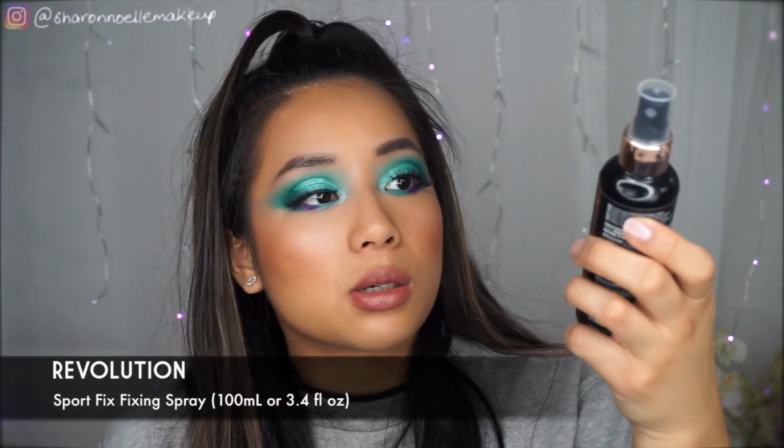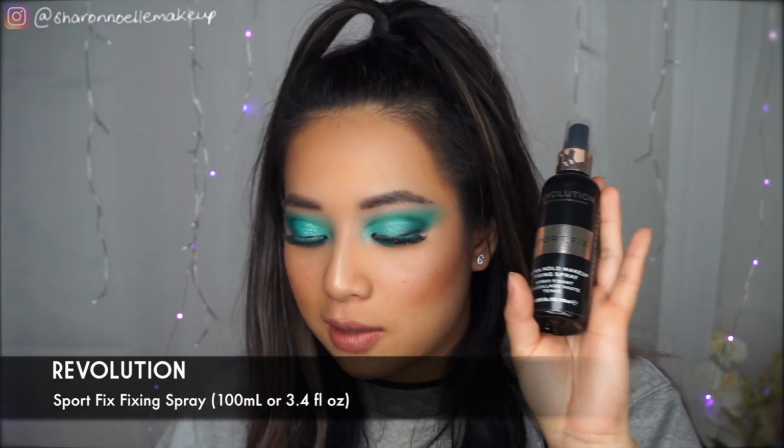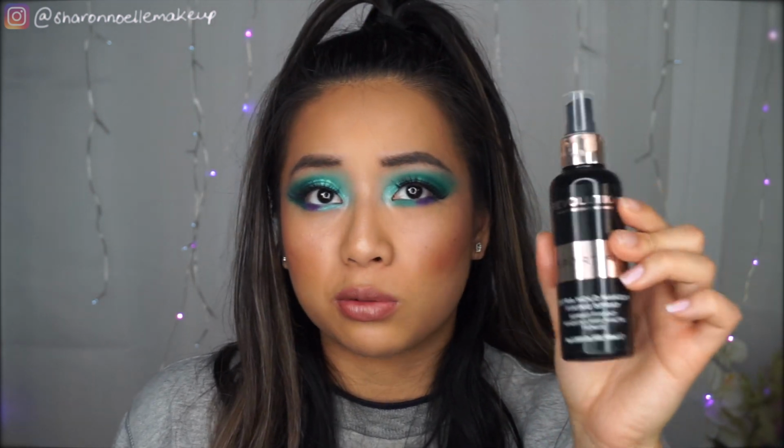So that's everything for the face products. The last face product that I have is the Revolution Sports Fix setting spray. I picked this up pretty recently. This is very new compared to the other things that I have. This one I picked up in the Priceline 40% off sale recently. I really like it so far. It gives your skin a nice glow, nice finish, and also mattifies it. I want to keep using it to see if it actually works well, and this one is still pretty full. I just got it and I've used it a few times, but I'm really liking it, and I also used it on my face today. So those are all the face things.